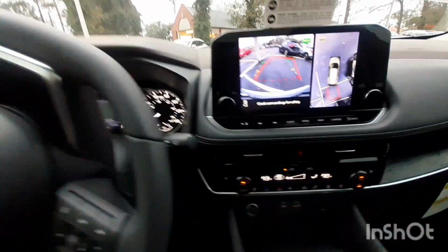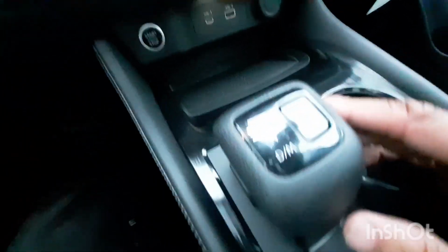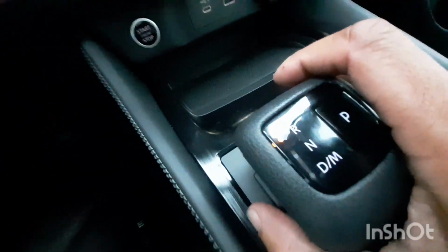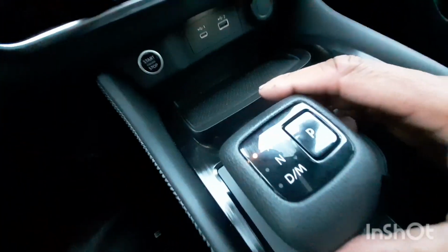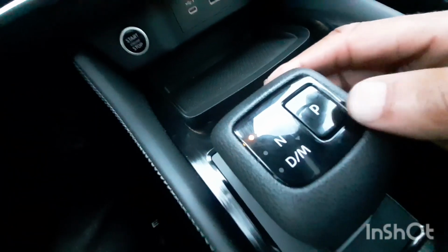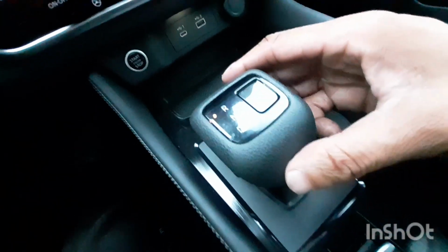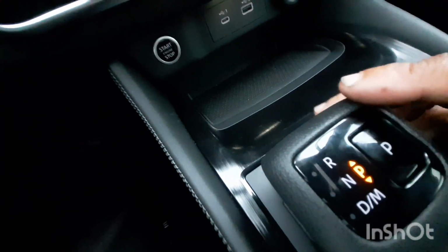All right, so I want to show you this electronic shift lever. This is something else he showed me real quick. This is new for 2021. Basically, right now it's in reverse, of course. Y'all be careful. Make sure you have this in the right mode. The lighting sucks a little bit. To put this in park, basically you hold that and you push it down and then it goes into park. Okay, so right now it's in park.